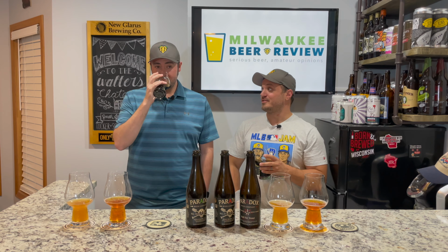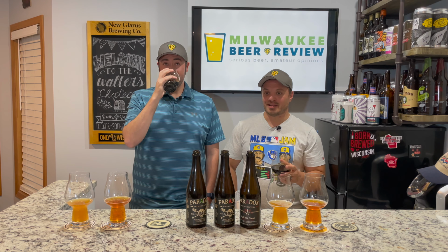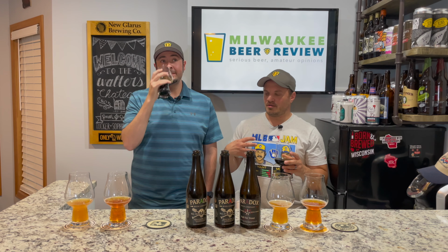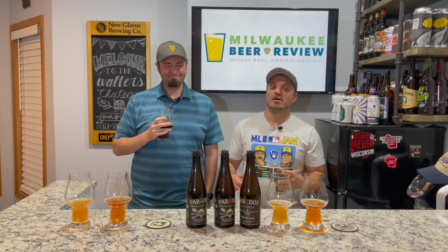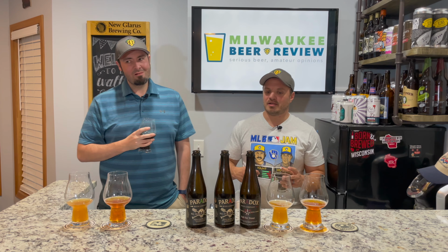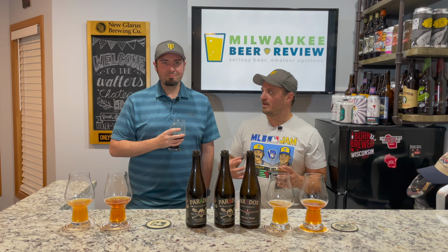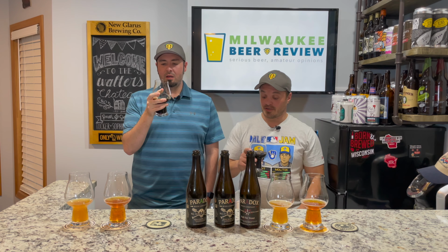I really enjoy this. I think this is very good. It's a heavier beer, it'll be better in the wintertime probably than it is right now, but it's nice and heavy, and that sour tinge that comes off of it provides a really nice flavor profile, full-bodied. I think this is very, very tasty. This is really, really good, actually.